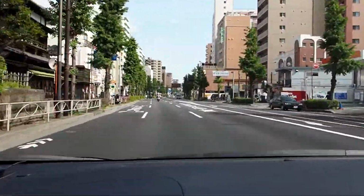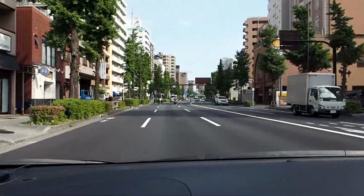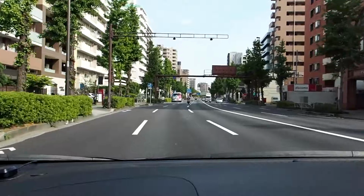But that's not the problem with this car. I think 78 horsepower was actually enough to propel this car around Tokyo without too many problems. The real issue is the CVT transmission. The CVT transmission in this car makes it feel a little dead. The car can't accelerate very quickly just because the transmission doesn't allow it. So everything feels very sluggish.